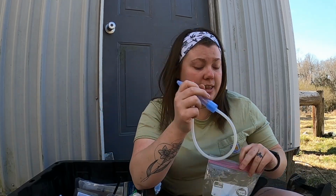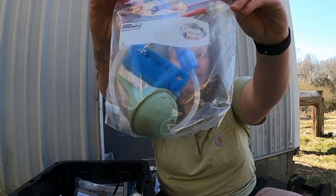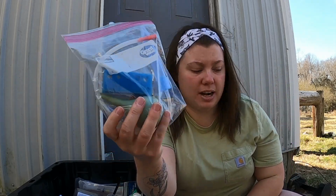But definitely like having this. The bulb syringe is also good. I keep one in here, as you can see, in a nice little bag. I keep it in the bag because in that moment of needing it, it is very quick to just grab and you're ready to go with that.